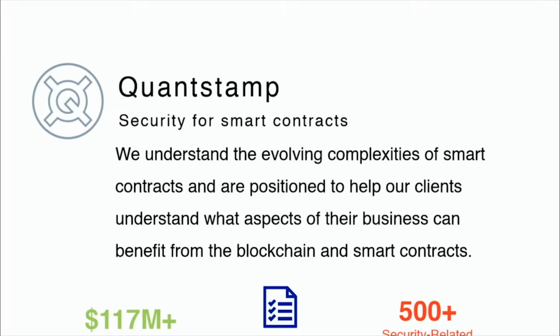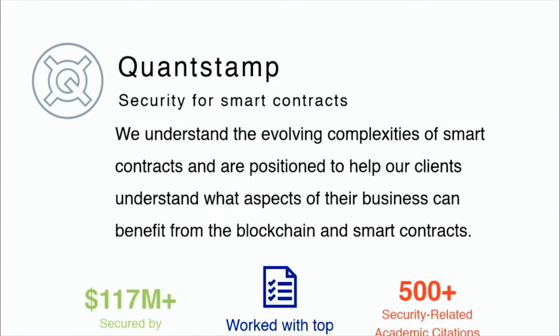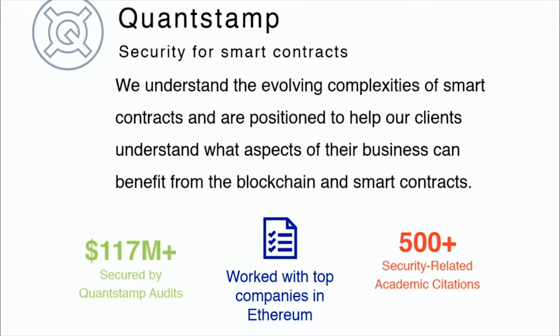So at Quantstamp, we have audited, can you scroll up just a little bit more, please? There we go. We have worked with top companies on Ethereum. We have seen dozens of professional audits. I've personally interviewed dozens of developers and engineers at some of the top companies. In terms of our automated tools, we've probably had 800 different contracts come through our web app. So we've seen a lot of contracts, more than the average developer will ever see, probably. And from there, we can start to draw some trends.